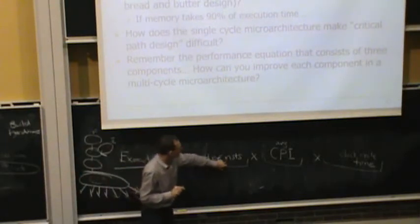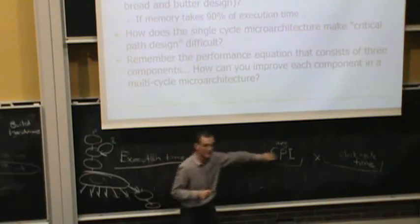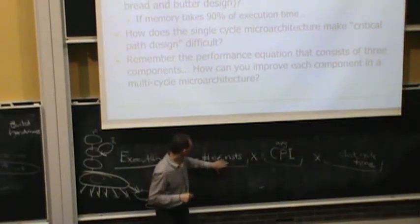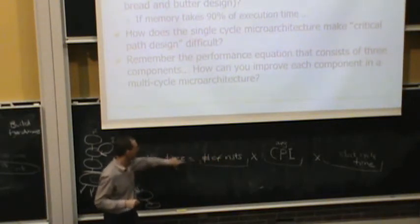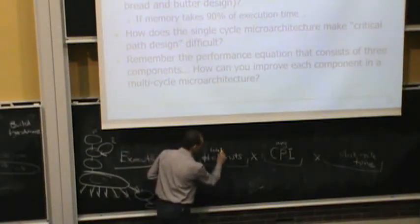One thing we did not exactly talk about, when we covered the multi-cycle microarchitecture: think about these. How can you improve it? What about this? There is this other component, right? The execution time of a program is determined by the total number of instructions also.